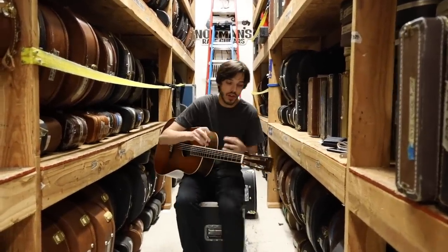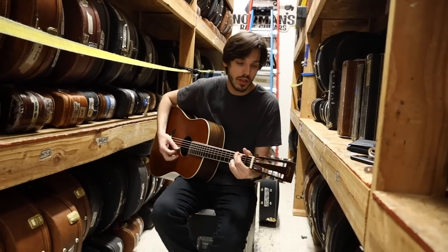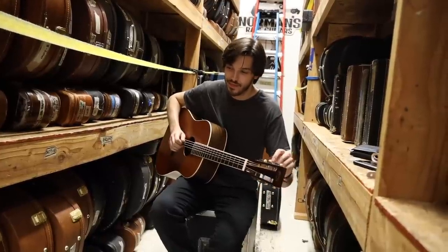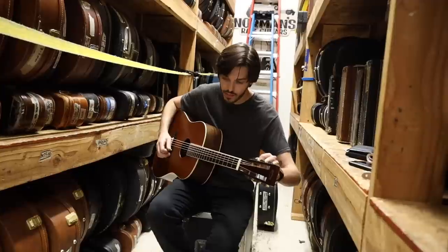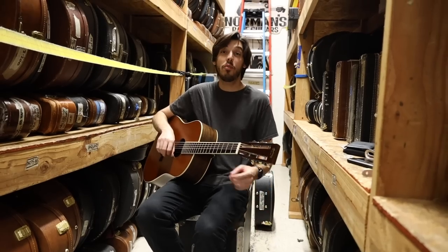Great sound on this guitar. I'll just start with some big open strumming because I think it really shines with that stuff. After I tune it. Hopefully that's better. Here we go.